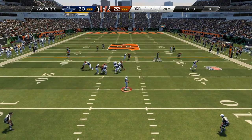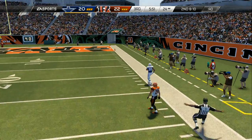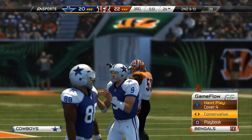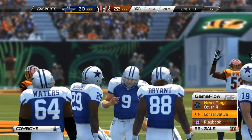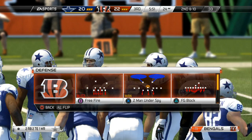Romo still got the football after the play fake. And it falls incomplete. Well, for some reason, this quarterback likes to keep trying to go deep down the field against this cover two. That's not the spot you want to go.